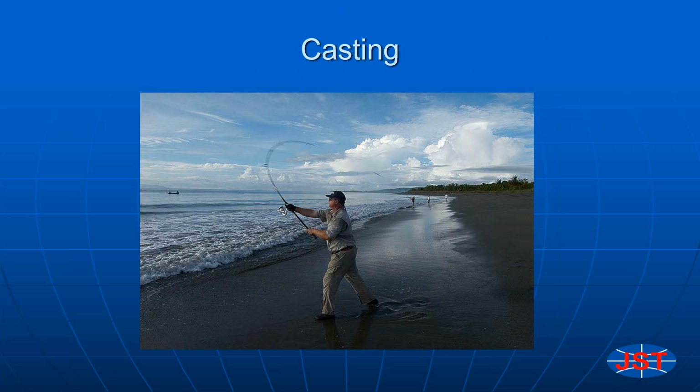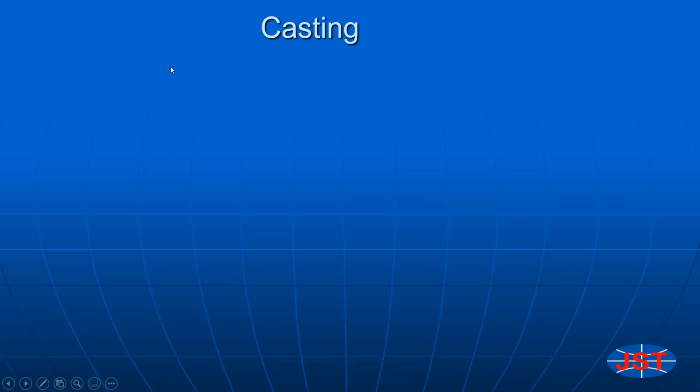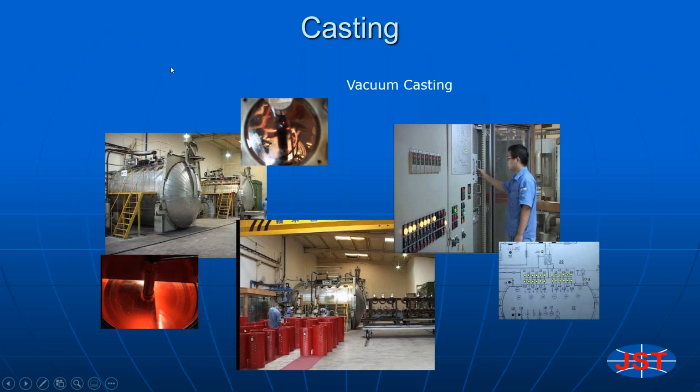Oops. Casting. I got the slides mixed up. That's actually in our repair and maintenance section. And that's what our repair and maintenance people spend a lot of time doing, that type of casting. Now, obviously, I'm only kidding. That is Ron Ara, who's a surf casting champion that lives up in the Cape Cod Canal area. But this is the type of casting we're talking about.